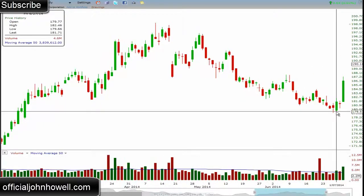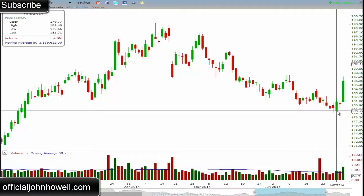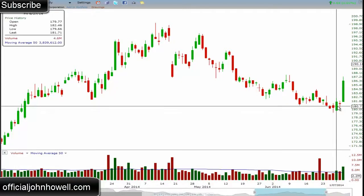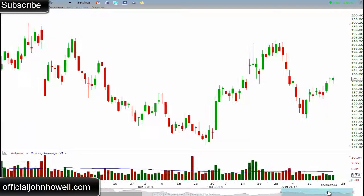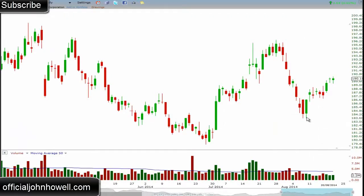Not a big red bar, but you had some downward movement, and then a nice big green engulfing bar. It already has been coming down for quite some time, and this here was obviously the green bar. So I hope you enjoyed this, guys, and go out there, start backtesting it if you like it. You might want to start trading it, but obviously have good risk, money management and trade management.